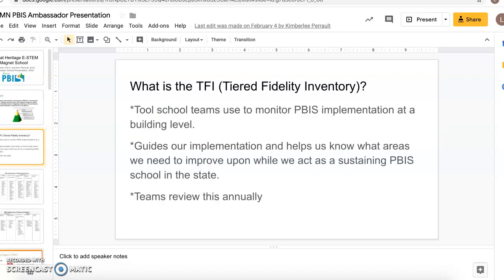So today's presentation is really going to follow the guidelines of what's called the TFI, which stands for Tiered Fidelity Inventory. Minnesota PBIS requires schools that are school-wide PBIS to take this inventory once a year. This way you can gauge what your implementation level is for PBIS in your building. There are all different components that go along with the TFI, and so I'm just going to go through each of the components and give you some examples of how Heritage Middle School encompasses PBIS through what Minnesota PBIS requires.